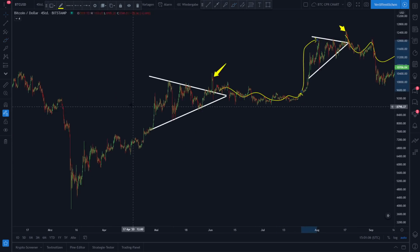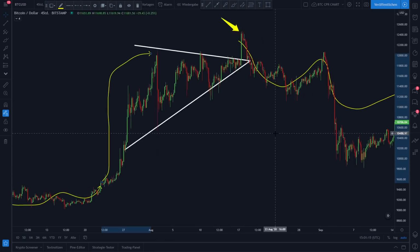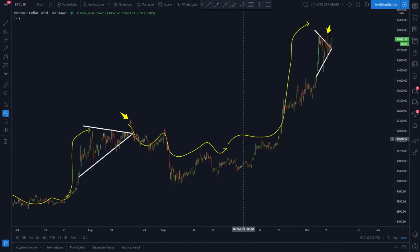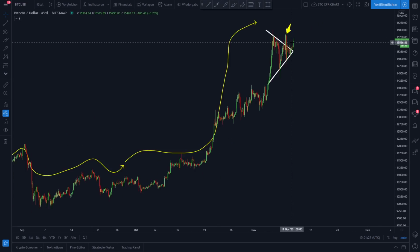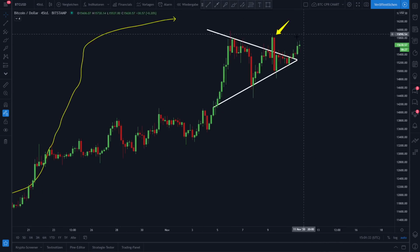So now you can see symmetrical triangle breakout. After that we had a pullback, a consolidation phase, and this consolidation phase prepared us for the new high. A similar scenario unfolded here as well. Price broke out of this symmetrical triangle, we had a pullback, and then more of a consolidation phase before price started making another new high. And now we are seeing a similar price structure. This breakout could lead us to around this 15,800 area, which is very possible guys.